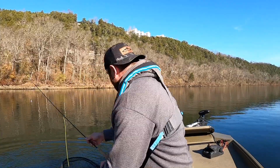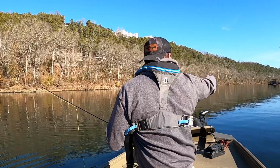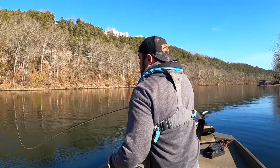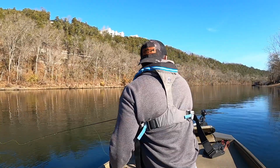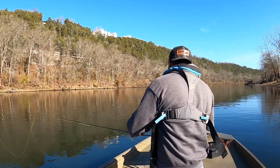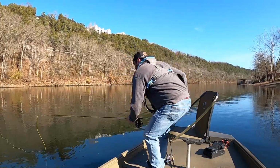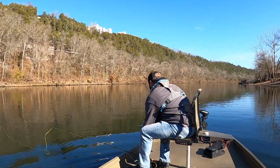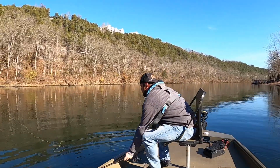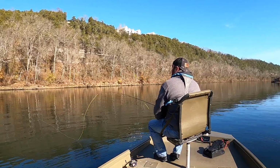Anyway, we're out here just right above the boat ramp at River Bluff Estates. I'm kind of over here on the shallow side next to that dock that's right above it, casting out into the channel. Picked this spot for a couple different reasons today. Number one, if my fly bite wasn't good, I was going to try the sculpin streamer jig on these flats over here.